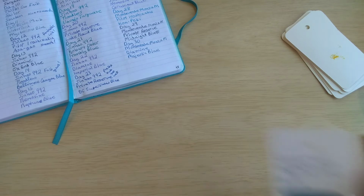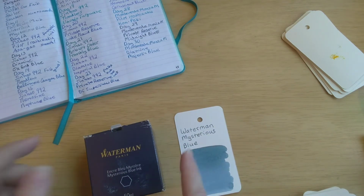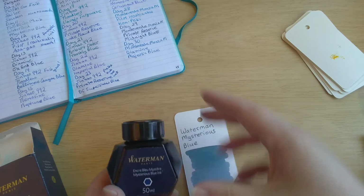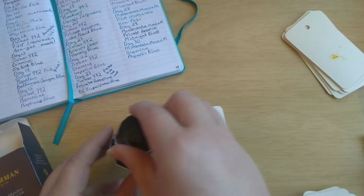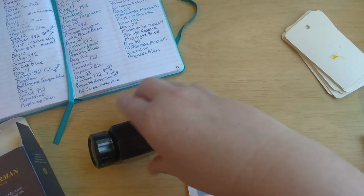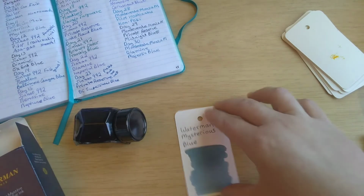All right, next we have Waterman Mysterious Blue. And gosh, I can't remember where I got this one. I might have ordered this one online. I was just trying to complete my Waterman Blue ink collection. But you've probably all seen these bottles. They're cute bottles, and they're faceted, so you can tilt them on the side for, you know, easier ink filling.